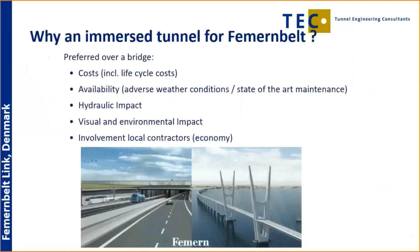So why was an immersed tunnel preferred over a bridge for the Fehmarn Belt link? The costs were more or less similar. There was not too much difference in cost, but the availability of the tunnel was regarded as much larger during, for instance, adverse weather conditions, and by implementing state-of-the-art maintenance facilities in the special elements. There was less hydraulic impact, less visual and environmental impact, which was regarded as very important by the environmental people, and the involvement of local contractors was better organized with the immersed tube tunnel.